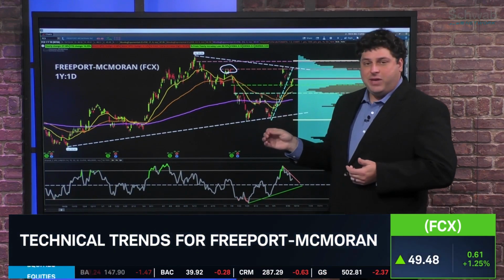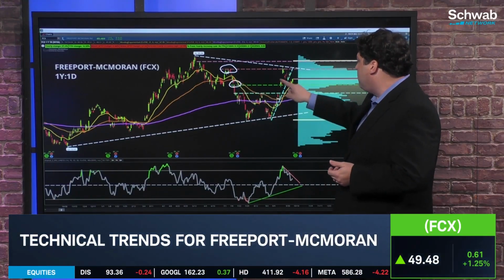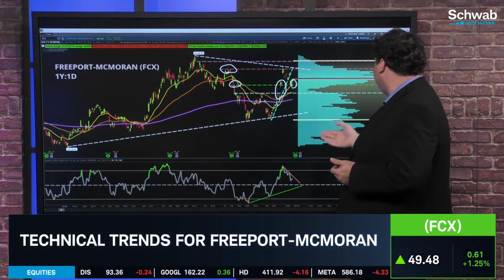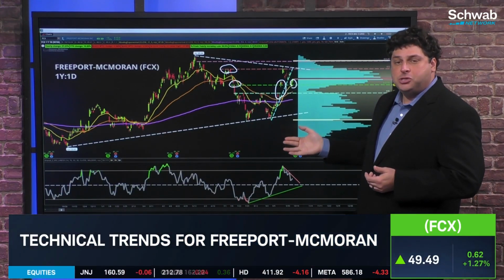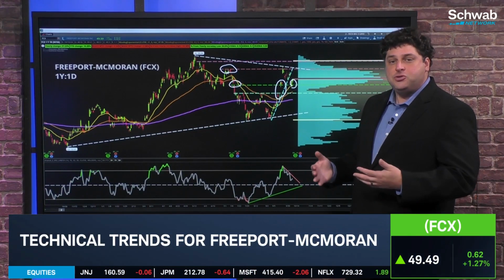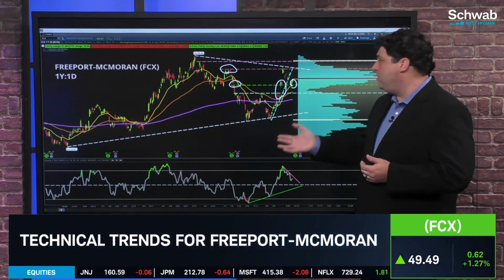So we also have the situation that Alan was describing here. We had a gap level here. We had a big breakout there. And then we have retreated back to this green line here near 48, which is also the site of our yellow 21-day exponential moving average, a potentially important source of support. So now today we are getting, once again, a little bit of a bounce here.